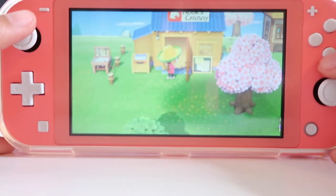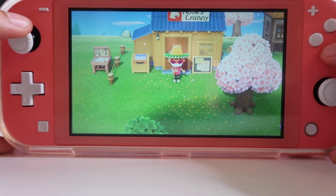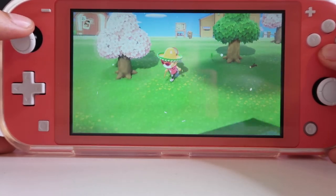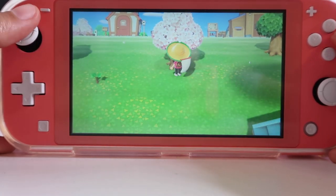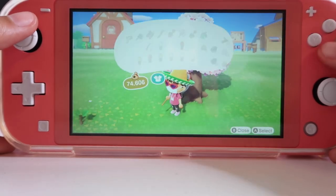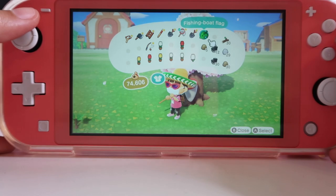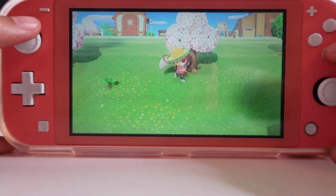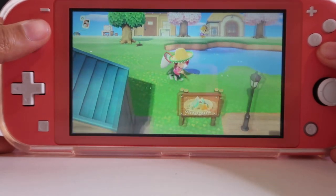Okay, guys, I'm gonna go ahead and put all my flowers down. And then probably, I don't know, call it a day. Or let's try to get a furniture piece. Oh, there it is. I got lucky. Let's see what it is. I thought I said fishing boat. Oh, cool. Anyways, let's go plant my flowers.